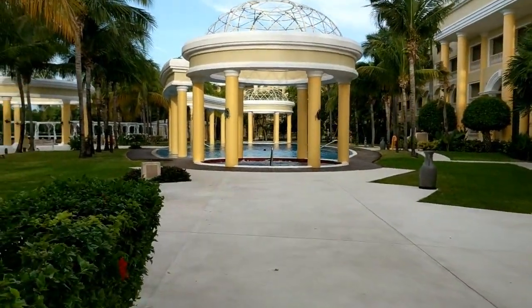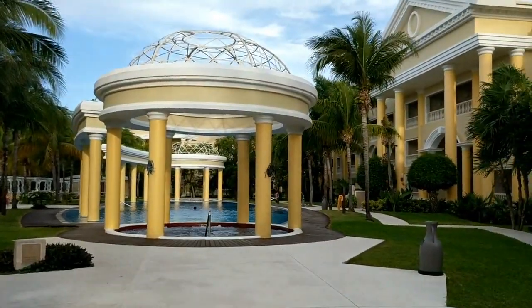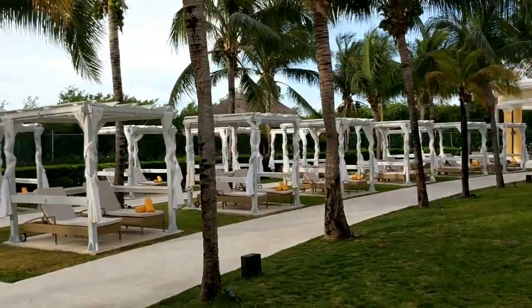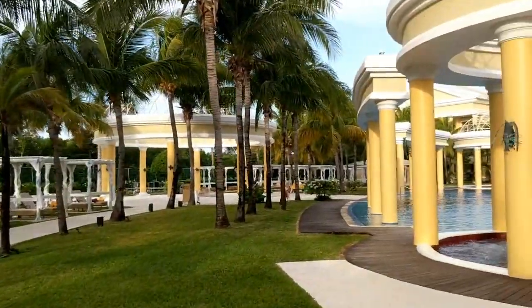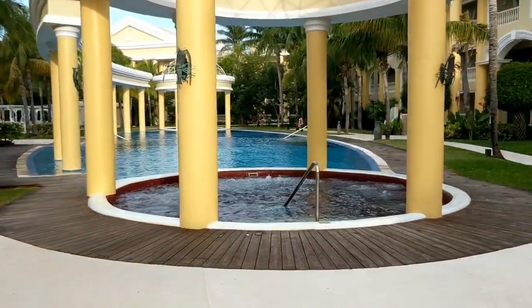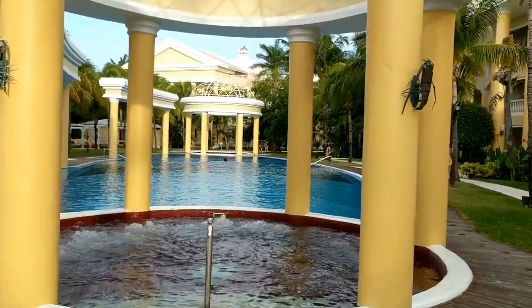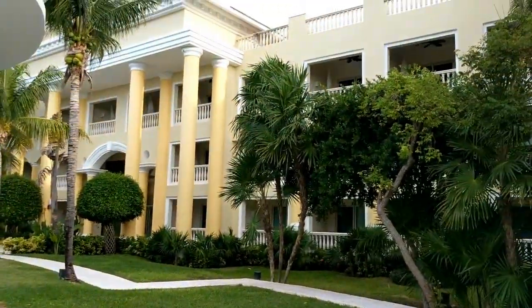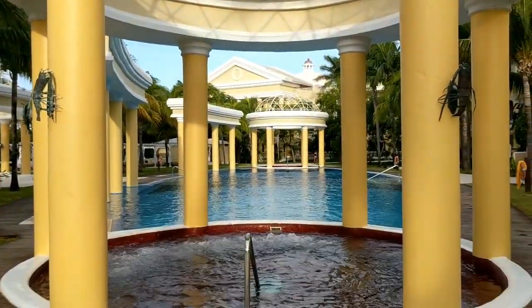There's no bar here. So that's another reason it's kind of quiet. So again, you have these really nice little cabanas where you can adjust it according to how much shade you want. And then whirlpools on either end. Directly on the other side of this building is the spa pool. So I'm gonna cross over and we will go there next.